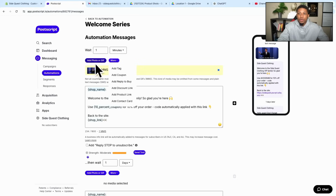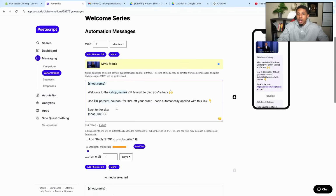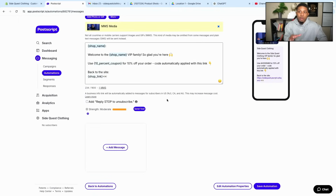Of course, you have your photos and gifts up here and whatnot, but essentially a lot of these are fairly simple. So I'm going to go ahead and knock out all of the automations, and then you can either copy my automations once I'm finished with them, or you can go create your own. I'll be right back once those automations are done.